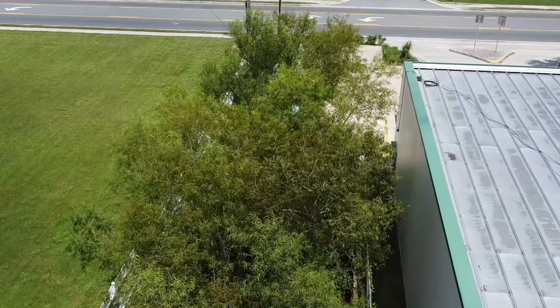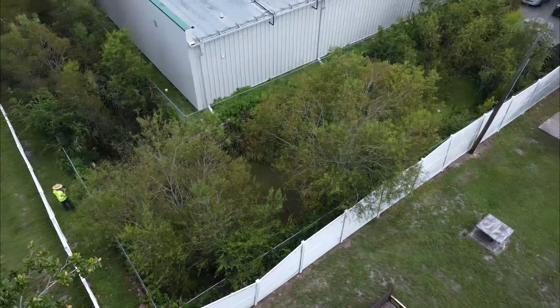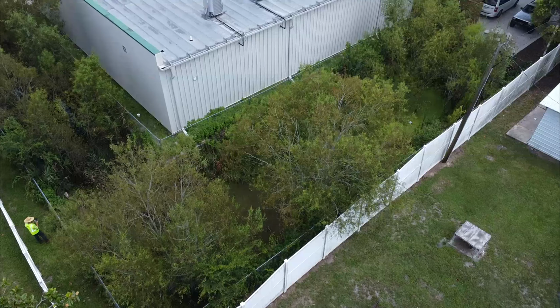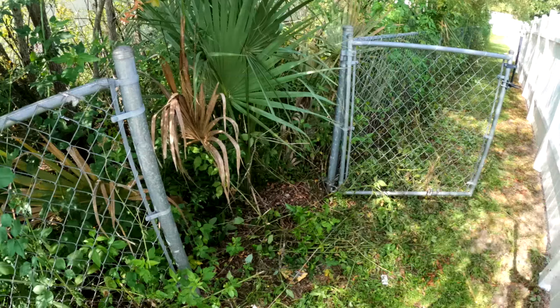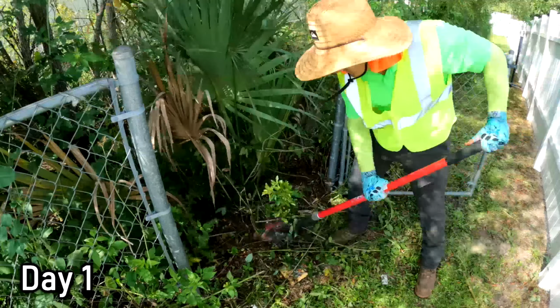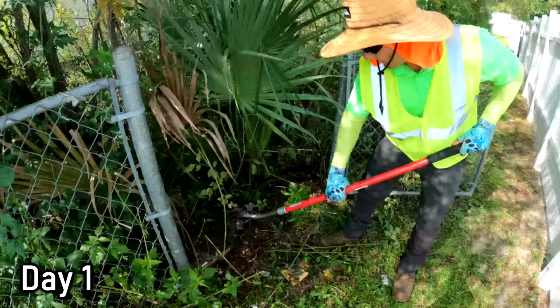So my mission, should I have chosen to accept it, does anybody get that reference, was to clear this basin out. All the stuff's gotta go. All of it's gotta go. To say I was overwhelmed would have been an understatement.